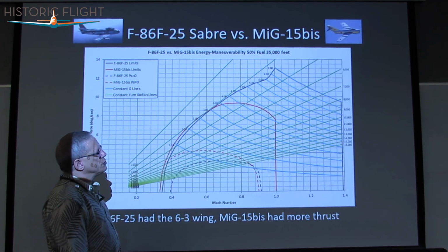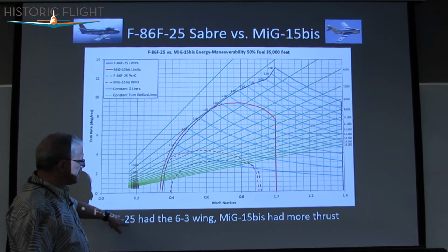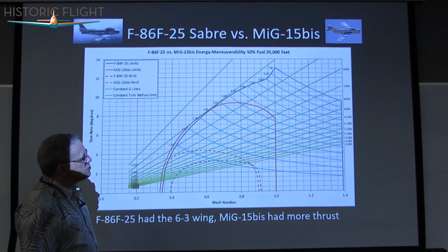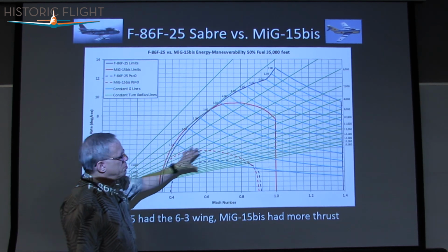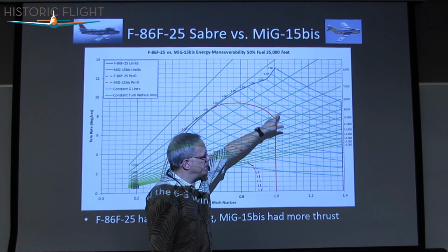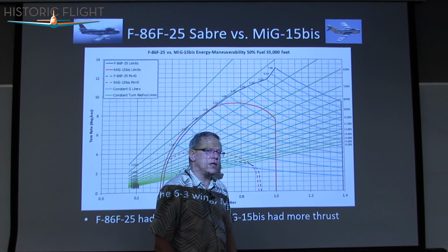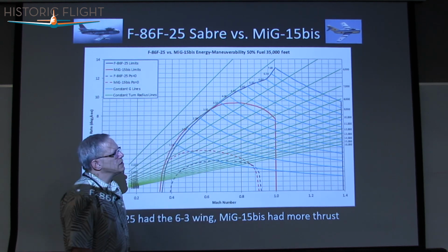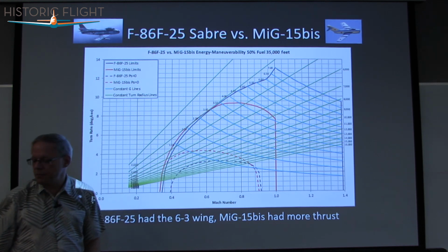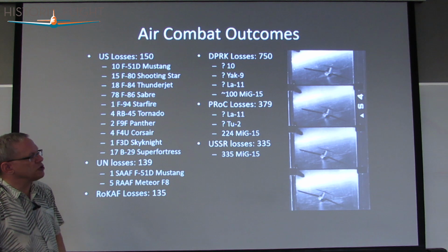Then we went to reduce drag. We went to a fixed leading edge on the F-86F-25, which had the famous 6-3 wing. And you can see that much like the E model, they're pretty evenly matched in this region, but of course, huge advantage out here. And because of the reduced drag, it has slightly higher speeds. And of course, the aircraft actually did very well in air combat. And then finally, that was kind of the ultimate F-86.